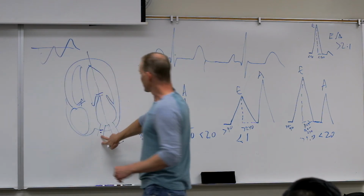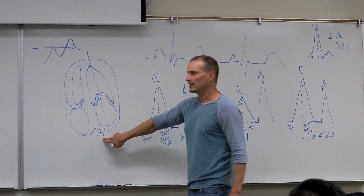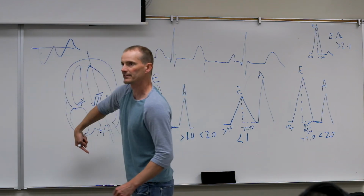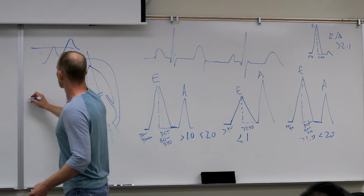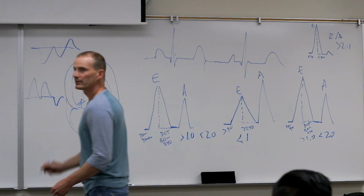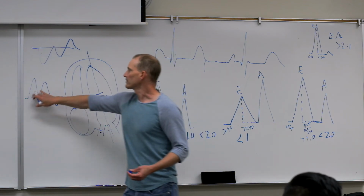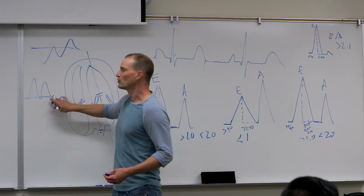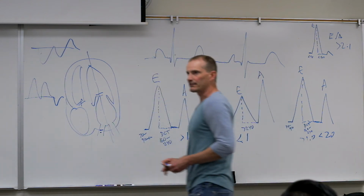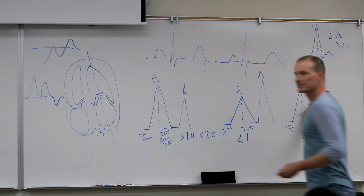Well, the pulmonary vein is just like the hepatic vein, but we're looking at it upside down because the blood's going toward us instead of away from us, like in the IVC. So again we call it an S wave, a D wave, and an A wave. Okay, and we can see if this is getting smaller compared to that, or if this is getting too wide compared to how wide this A wave is. That means we have high left atrial pressures and we're dealing with pseudo-normalization.